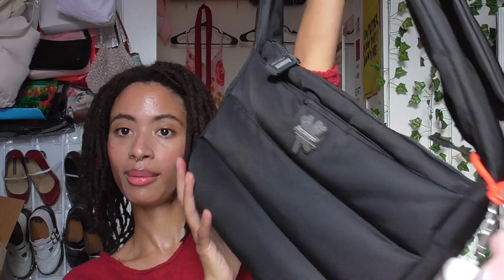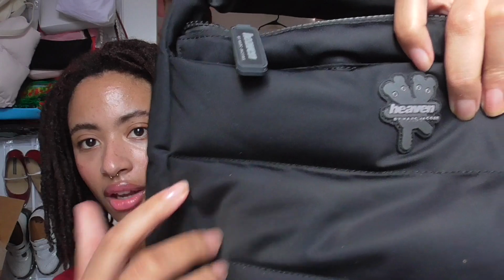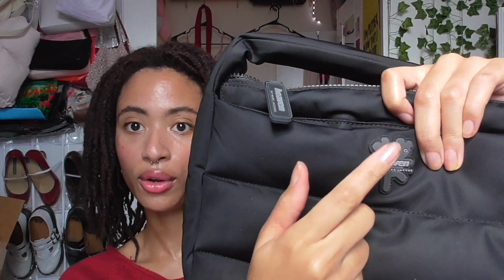This is the Nylon Messenger. I love this bag. It's the perfect everyday bag. I literally use it every day. My favorite bag. I have some stuff in here, but it's pretty spacious. You can carry a lot of things in here, and as you can see, I accessorized a little bit with a little Kirby charm and my hand sanitizer. I just really like this bag, and obviously all of their bags have their little Heaven logo here, which is really nice.